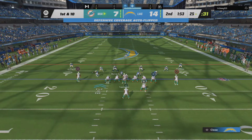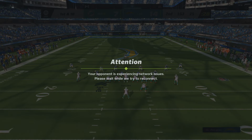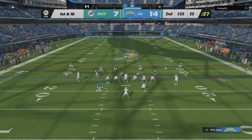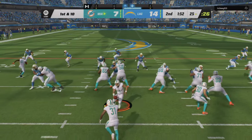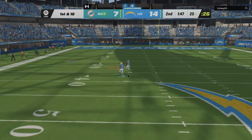The Dolphins at the line ready for their next drive. That 7-0 lead of theirs short-lived as they've now given up two straight touchdowns to fall behind by 7. Yeah, but no cause for discouragement here. Yeah, they've fallen behind, but haven't they proven that they can go down and score?